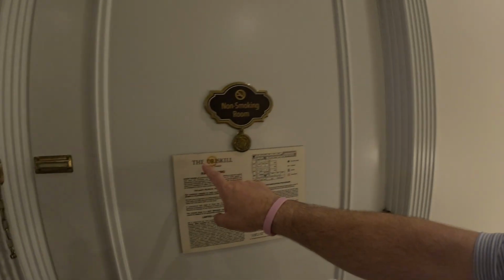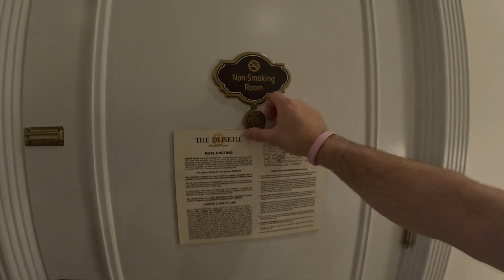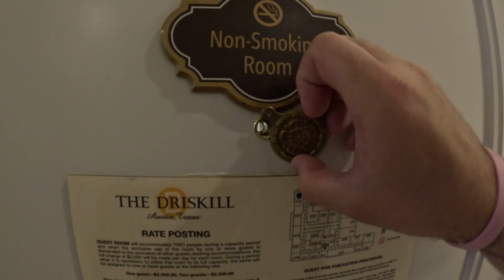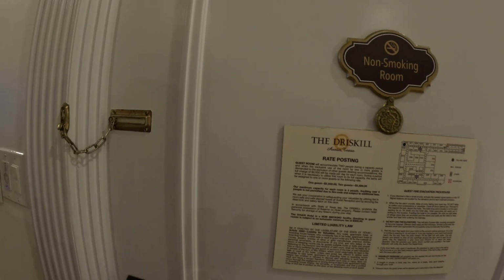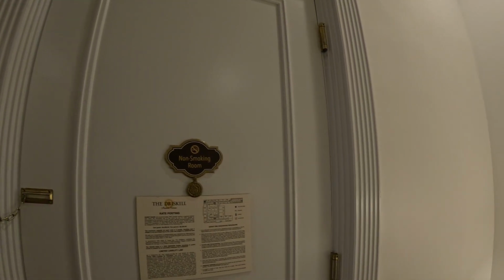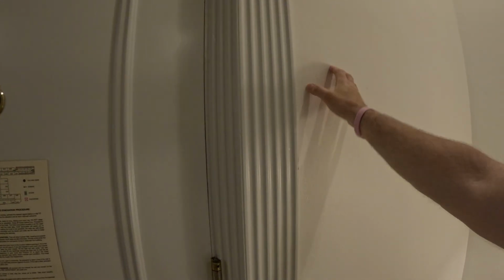We got in. Over here you can see the Driskill, Austin, Texas. It's a non-smoking room. Check that out. That is pretty cool. I like that little thing. Got some safety features here. Look at the crown molding around the door. I would have liked to have seen that not painted, if I'm being particular. This would be nice to have in wood to contrast against the white walls. It's beautiful though. Yes, it is.